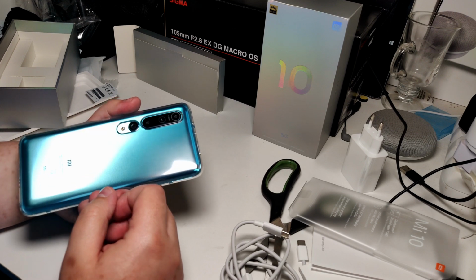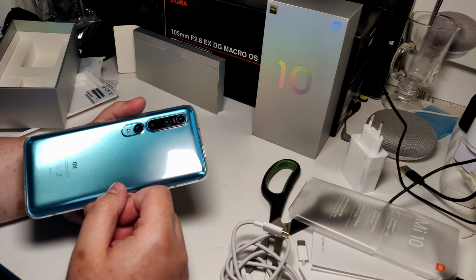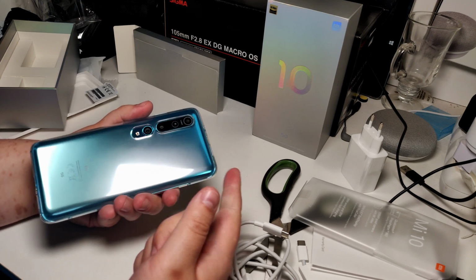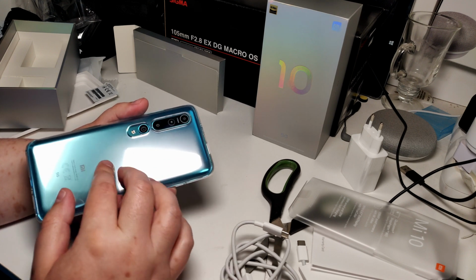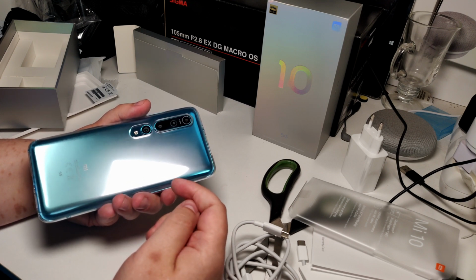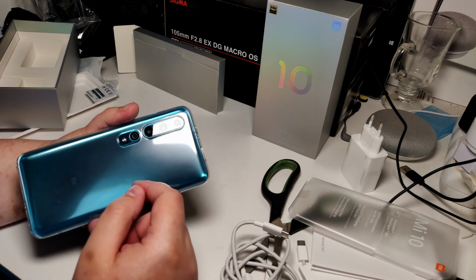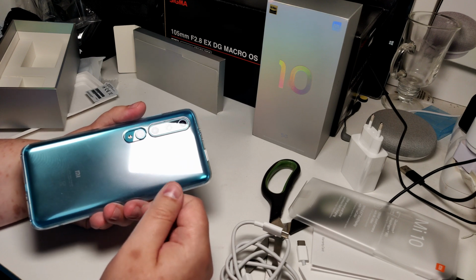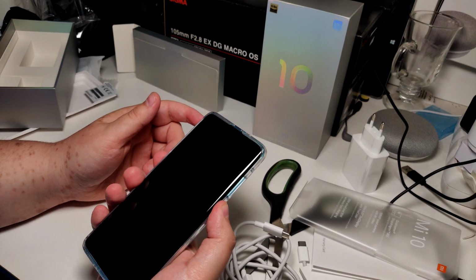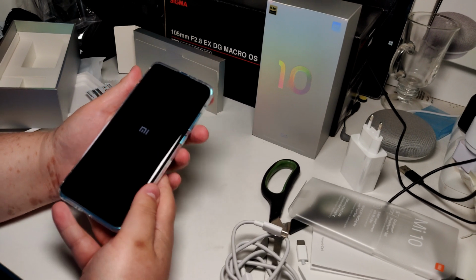So it has 4 cameras, but really it is just 2 cameras. I mean, one of the cameras is just a depth sensor. Another one is a 2 megapixel macro camera. I don't think it's usable, but it also has a 108 megapixel camera and a 13 megapixel wide angle camera. Let's see if it has any battery. Yes, it has some.